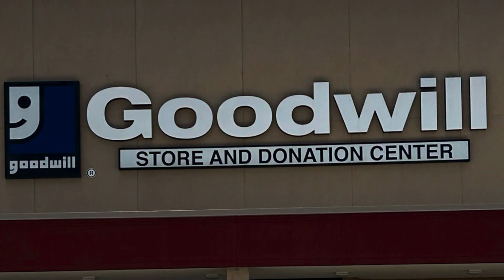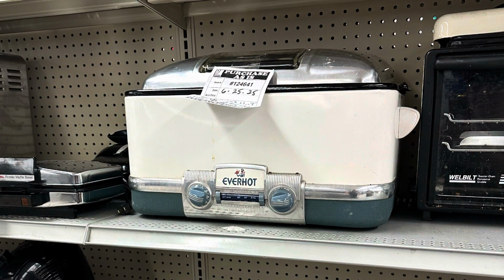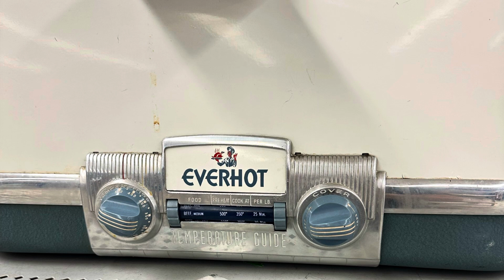Alright guys, so we're going to start at Goodwill with some crazy stuff that they have for sale. So this is like, I don't even know how old this is. It looks like it's from the 70s maybe. But they want, I think, $25 for it. You gotta purchase it as is. You don't even know if it works. It's got a braided electrical cord, and there's no returns.